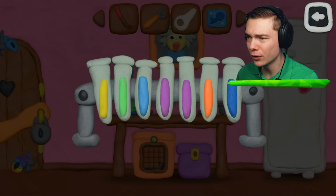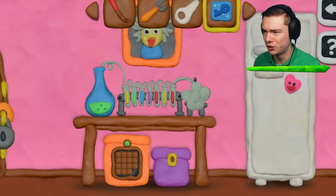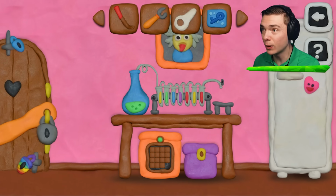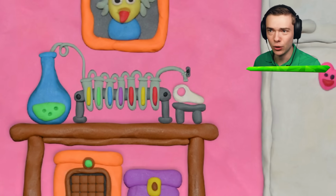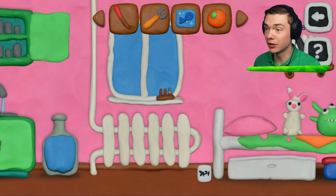What do we do with the last three, though? Well, if we complete this puzzle, we can activate this and do something. Do I have to put the key back, maybe? Oh, we gotta turn this into a key, I think. So I guess what I gotta do is find more colors. Wait, is it this thing? Oh, I can't click on that puzzle anymore.